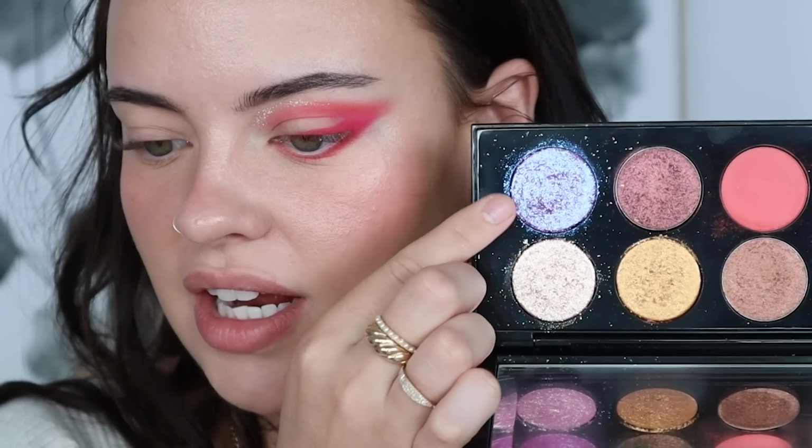Now, of course, I wanted to implement this shade right here somehow. So I'm gonna put that in the negative space right here. This is my favorite color from this palette. It's so pretty.